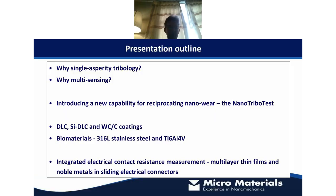So why are we interested in single asperity tribology? Well, you've heard from Dishu about the importance of length scale in measurements, and particularly with some of the questions towards the end as well about how you're sensitive to structure on different scales, and also whether you're staying in the viscoelastic regime or whether viscoplasticity is going to complicate the measurements in her example case.